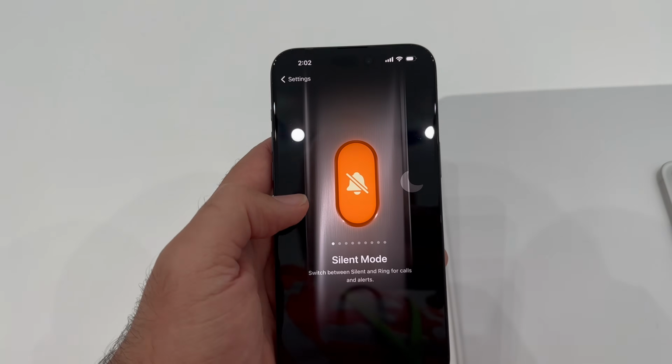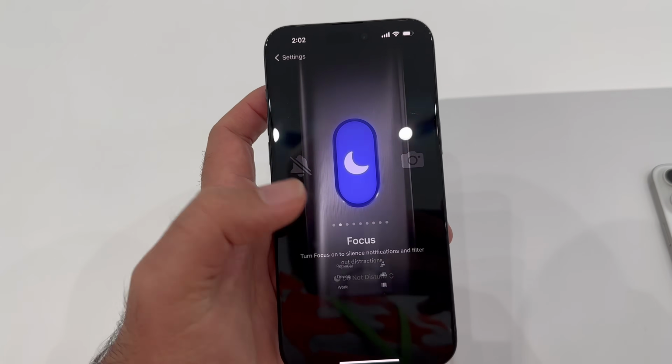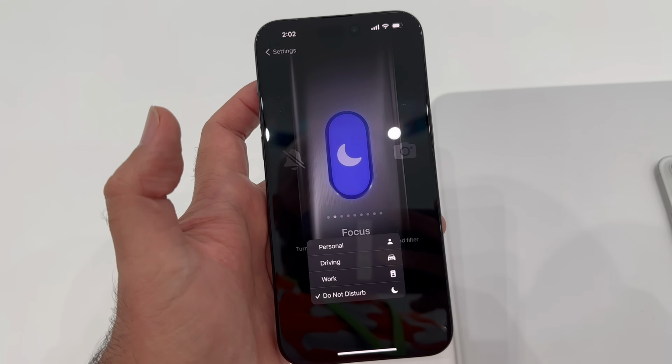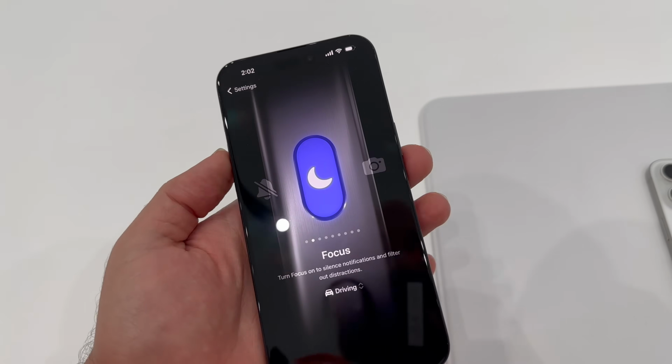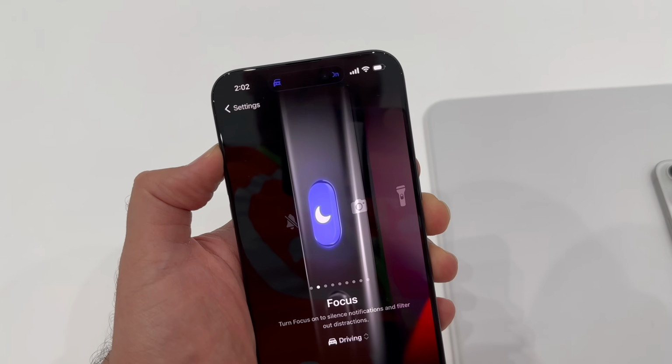Why have a switch that someone uses just once for the entire life of the device? Now we have a button that allows you to customize your iPhone 15 Pro to do exactly what you want it to do. The default behavior is still to quickly silence your phone with a press and hold, but now you can swap this out for a more useful function based on your needs.